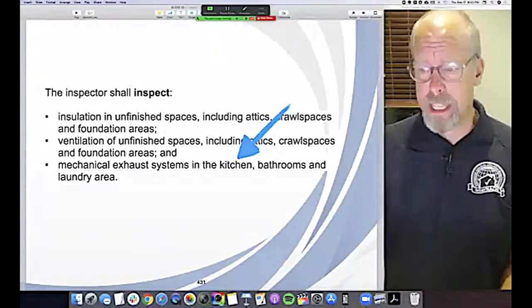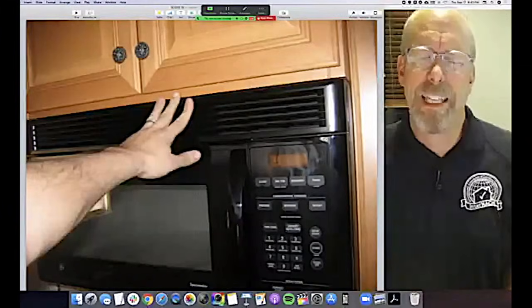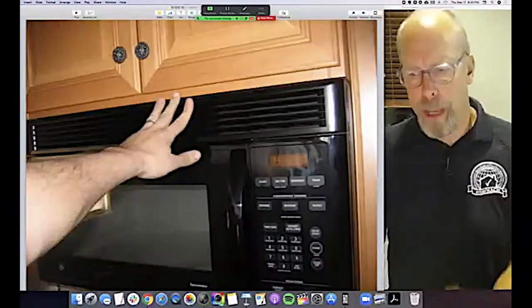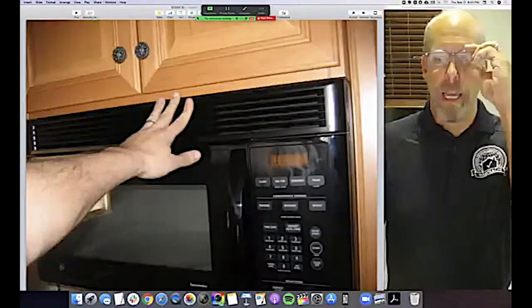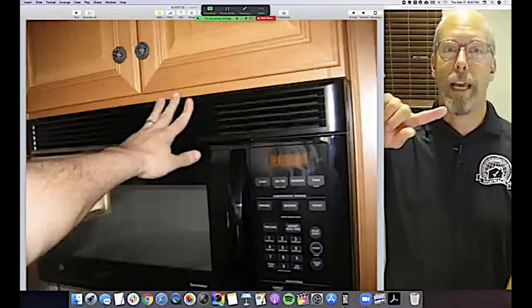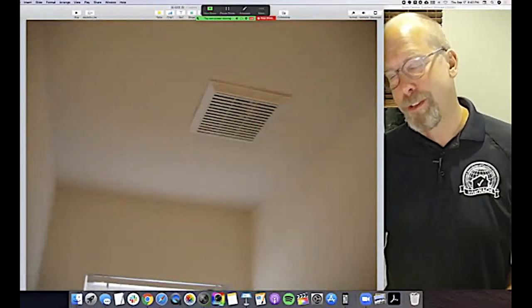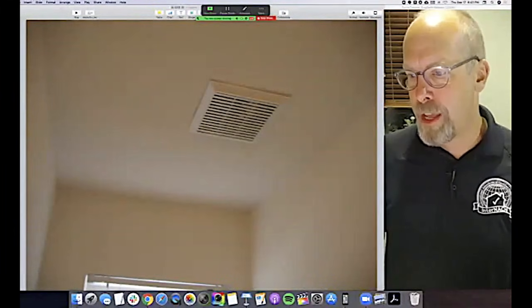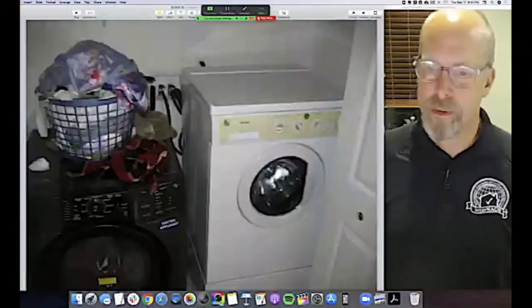Mechanical exhaust systems in the kitchen, bathrooms, and laundry area. Kitchen, it recirculates. Ideally, it would go outside. I'm not going to make a big deal out of it. I'm going to identify that it just recirculates. And I love exhausts that go outside according to code. I'm a big fan of that, get it? And there's a bathroom fan there that should be exhausting outside. And there's a window in that bathroom as well. That's one way to ventilate.